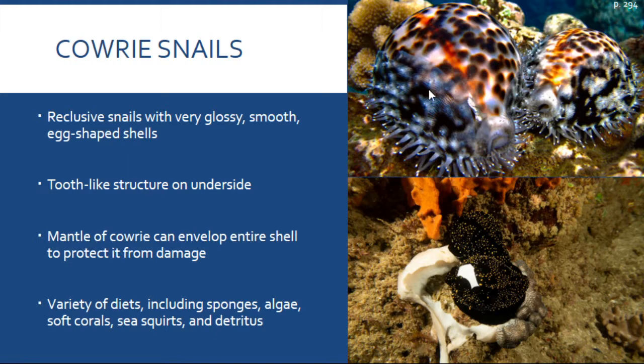The mantle is the tissue. So we can see the tissue is often almost covering the entire shell. In this case, it is. You can't see the shell in this example. In these ones here, this white bit is the shell and the rest of this is the mantle. Now, the mantle is what actually secretes the protein and calcium carbonate to build, repair, and enlarge the shell.